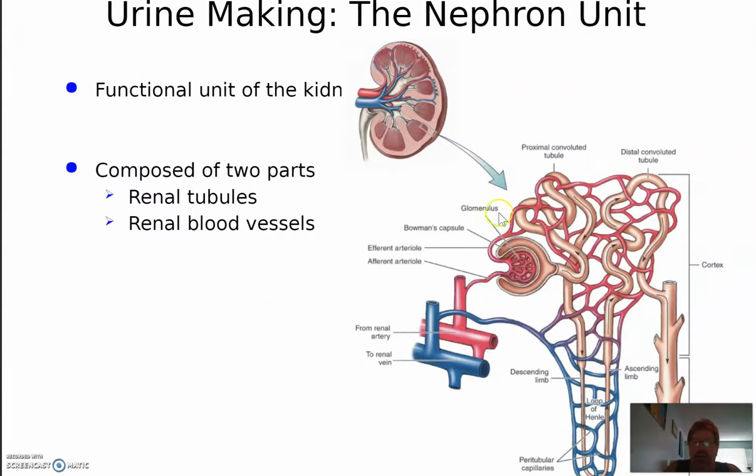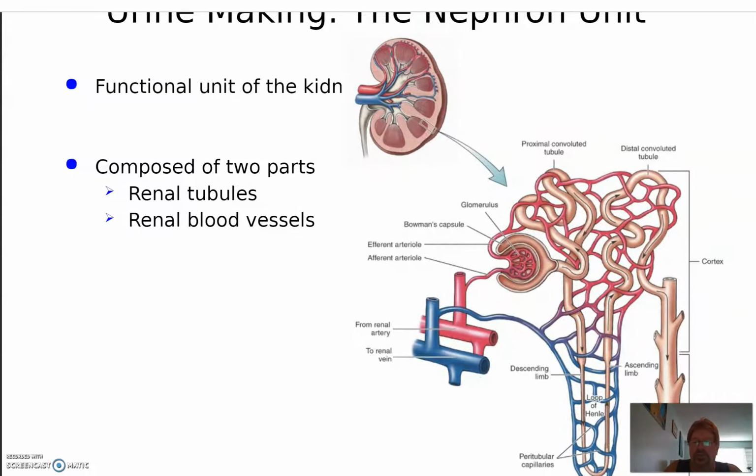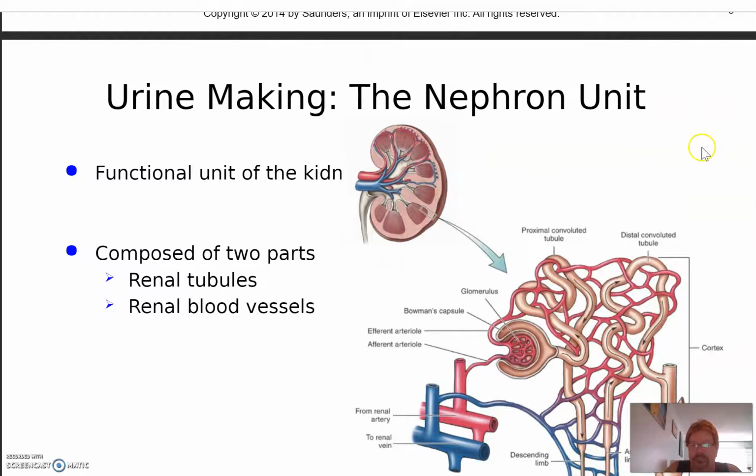Urine making. Okay, the functional unit, guys, of the kidney is called the nephron. And here's what it is. A nephron is a complex capillary bed called the glomerulus. You'll need to know that. And around the glomerulus is a capsule called Bowman's capsule. So what is a nephron? It's the glomerulus with Bowman's capsule.